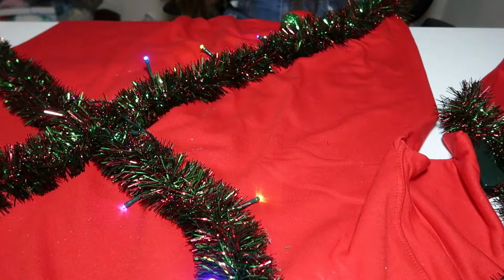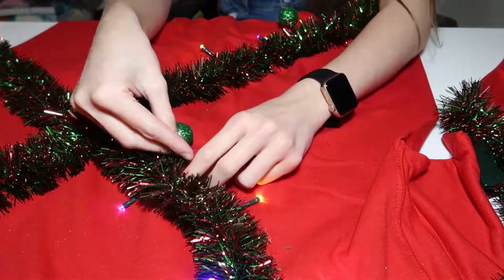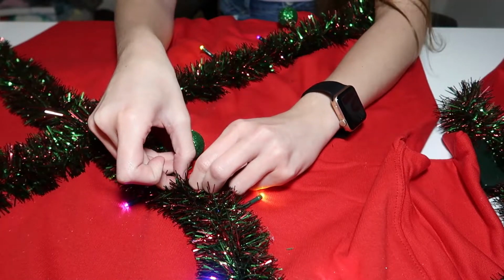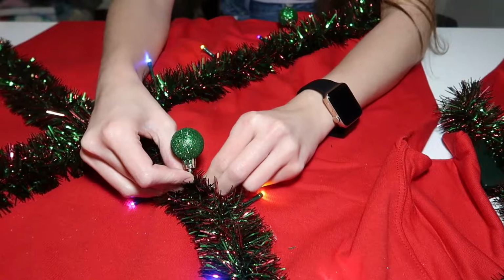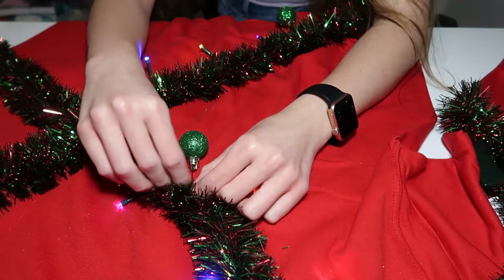But anyways, I'm going to now put more of these ornaments on. Some of them came off while I was putting the lights on, but I'm gonna put more of the ornaments on, which I'm just poking through the shirt, through both layers, so that it's sticking out this way so that it doesn't poke me on the inside of the shirt. Yeah, I'm just gonna work on this now.